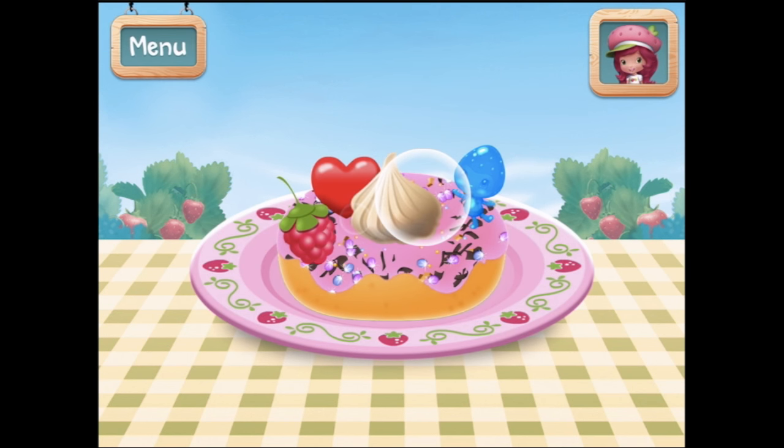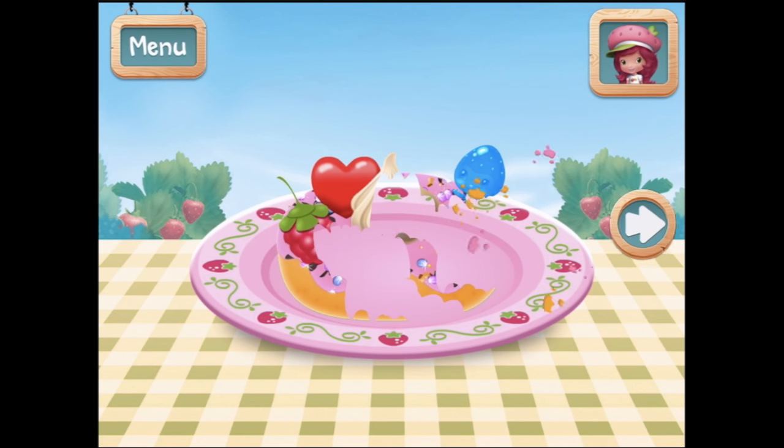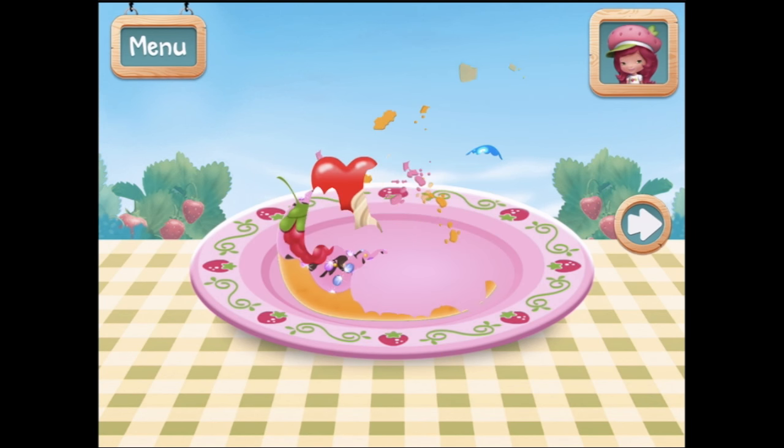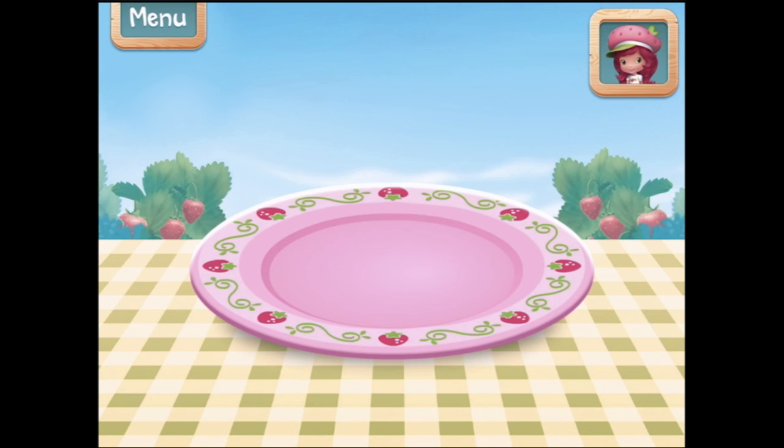Tap on your treat to eat it. Oh, okay, excellent. Yum, yum, yum. It was delicious. Let's eat it again. Nom nom nom nom. I think twice is enough.